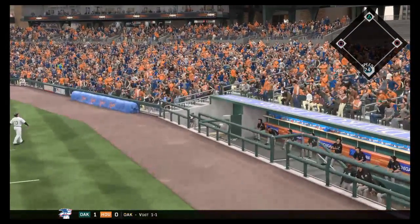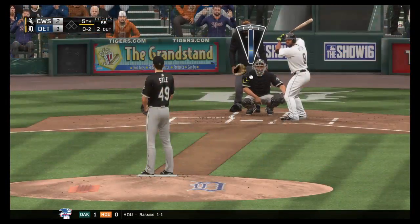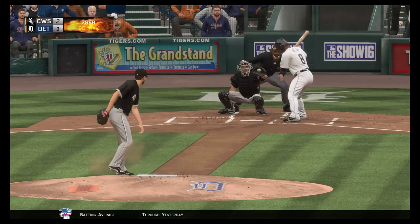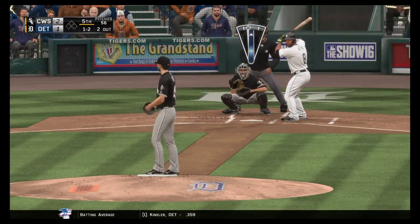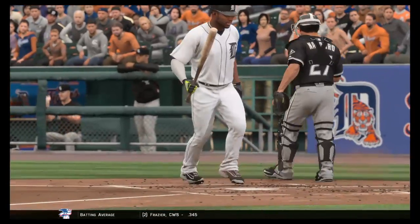A little late on the fastball, but he's able to spoil that one off, and he'll get another chance. And Upton won't chase that one. It's 1-2. Swing and a miss. Blew the fastball right by him in the inning.